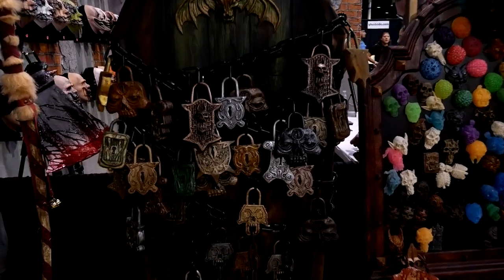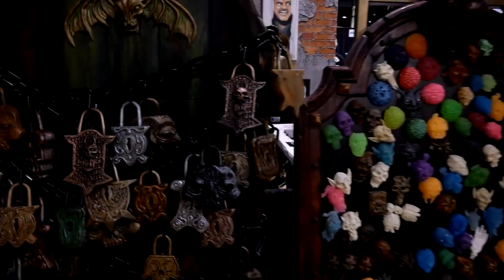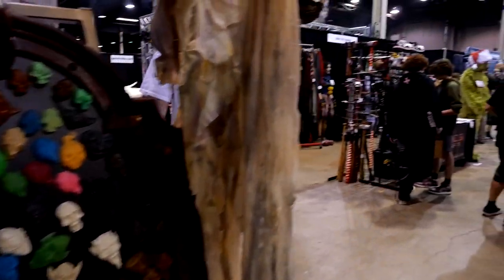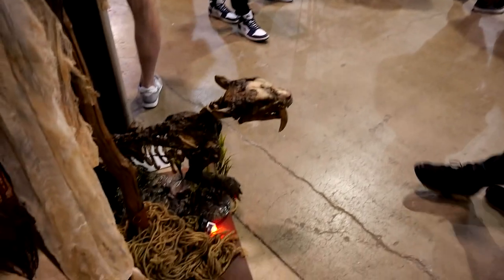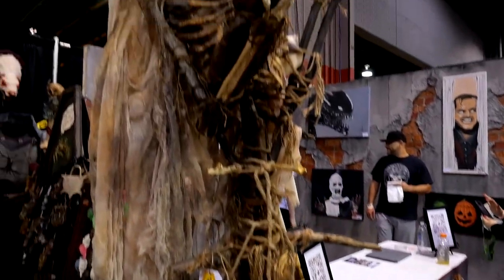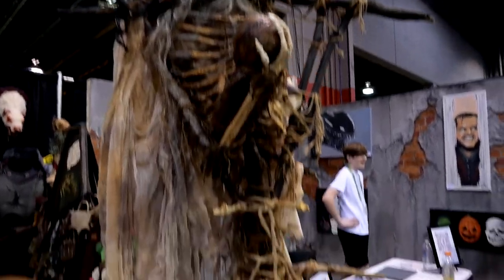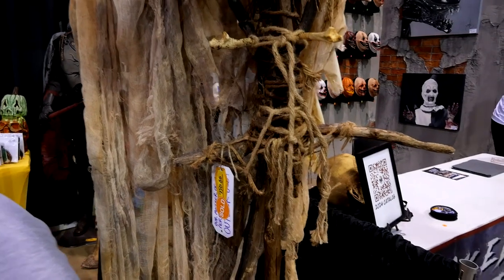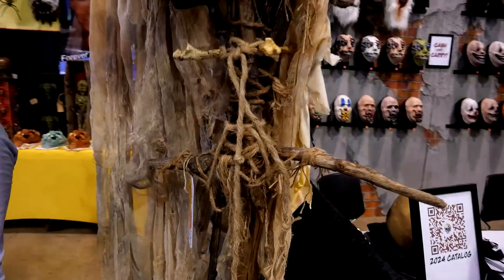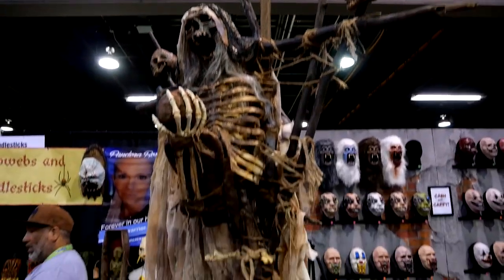Prop lock. Working prop locks. I don't know how they work. Oh. Oh wow. Yeah, that's sold too. Somebody bought that. That is cool. I like that. Scary.